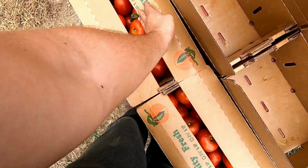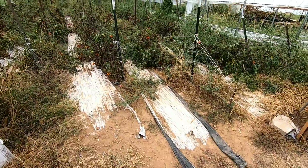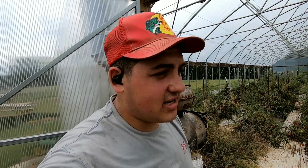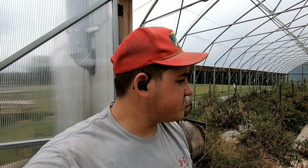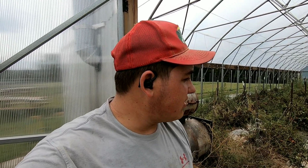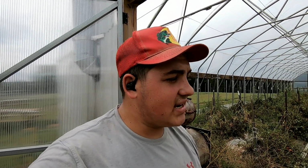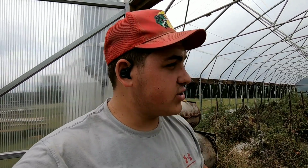The reason they're not as good a quality as they usually are is because I haven't really maintained this high tunnel since about the middle of August. I haven't done much to try to help the quality. I haven't irrigated the tomatoes in about 3 weeks. So what we have now is just a bonus. At the end, once I'm done pulling all these plants, I'm going to make a video to break down exactly how many pounds I pulled out of this one and how many pounds of tomatoes I pulled out of that one right there.